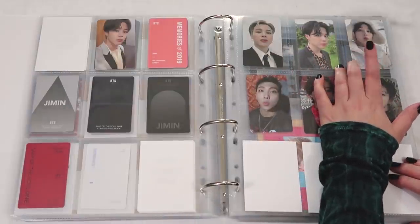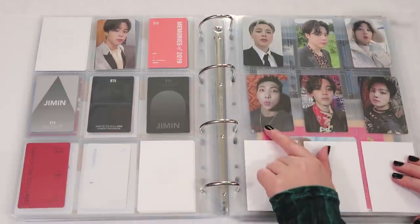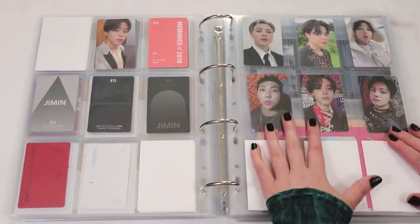This is Winter Package, which is double-sided and so cute. Very, very thankful. And then I just sorted these. These are the season's greetings.